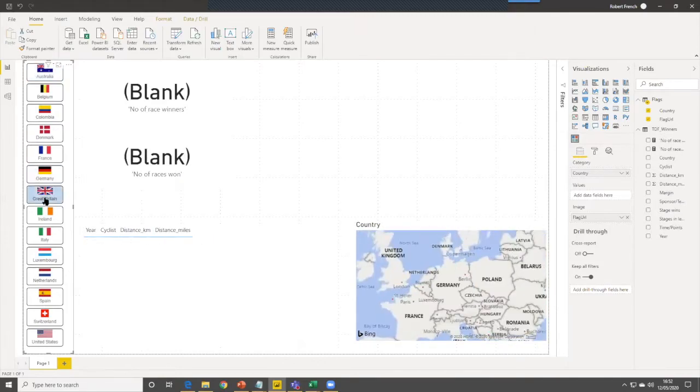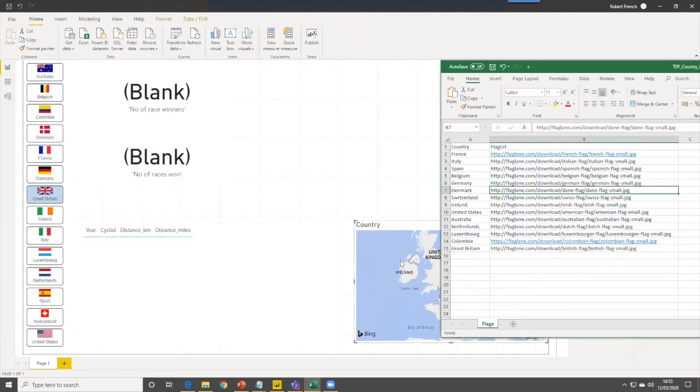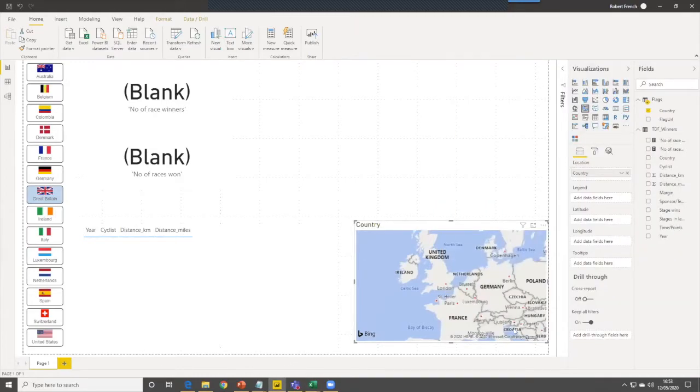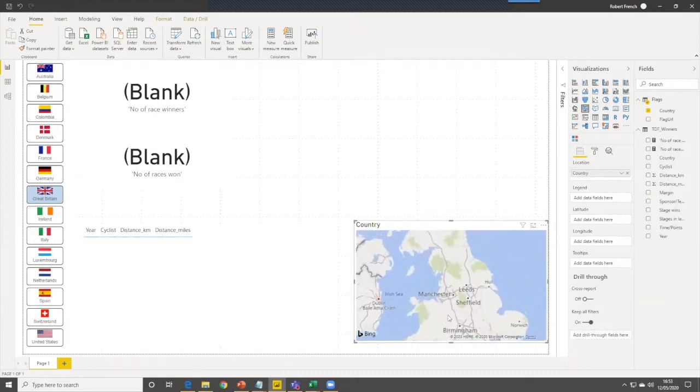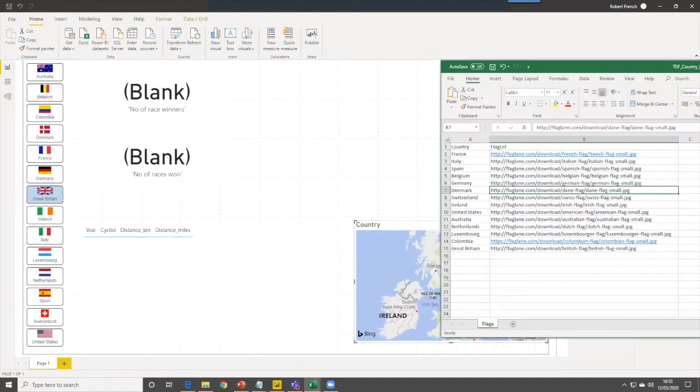Now, oh, that's right. There was a problem with Great Britain, wasn't there? There's a reason for that. Okay, because the data imported was obviously Great Britain. But what it's doing in the background is it's looking at the country field and saying, can I find that country in Bing? So when it goes looking for Great Britain, it can't find it because it's actually United Kingdom. And yes, I did do that deliberately because I wanted to just illustrate something to you. So I'm just going to change that to United Kingdom.